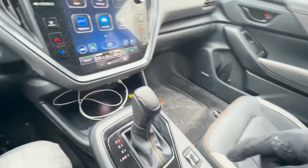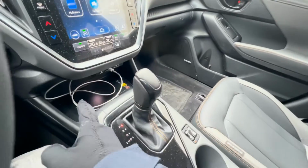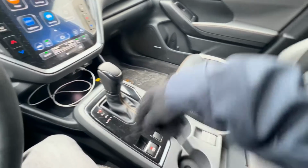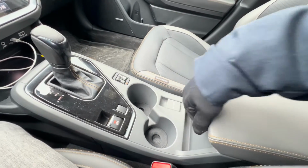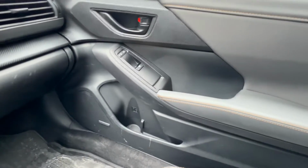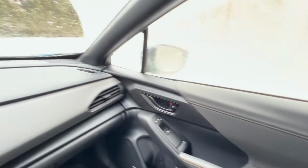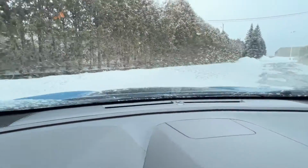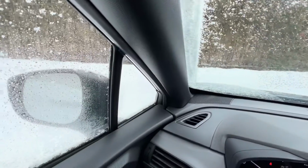Wireless charge pad. Storage is kind of limited. I mean, if you use that for a phone or for your sunglasses or a wallet, well, you're pretty much done. Actually, this for the wallet works out nicely. This is fairly deep. Door bins are okay. What else can I say? Visibility is always Subaru. I mean, it's like a staple now. Visibility is just absolutely fantastic.